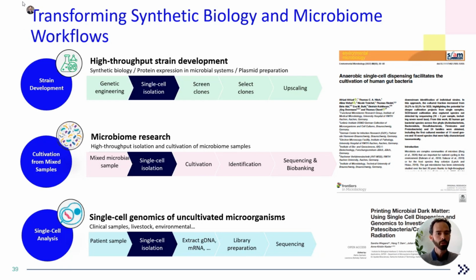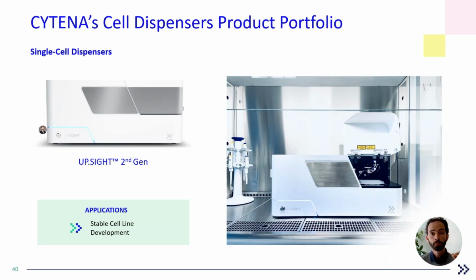So for the last part of my talk, I would like to focus on the F.SIGHT second generation. Unlike the other instruments, the F.SIGHT second gen is 2 instruments in one, actually. Combining single-cell dispensing capabilities and plate imaging capabilities. This makes it ideal for stable cell line development applications due to some specific needs these fields have that I will now discuss.